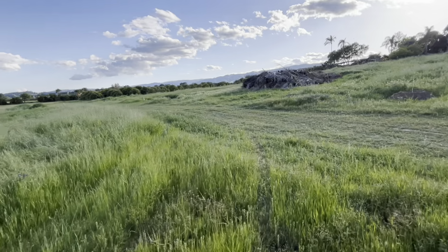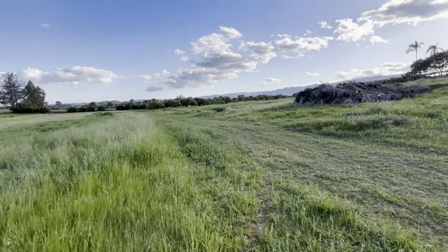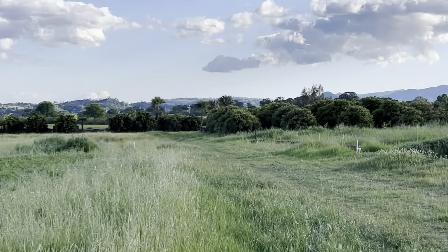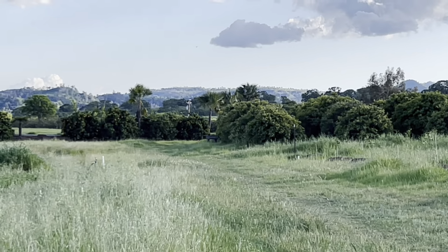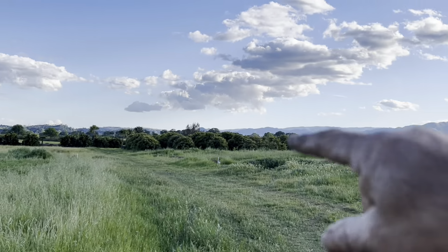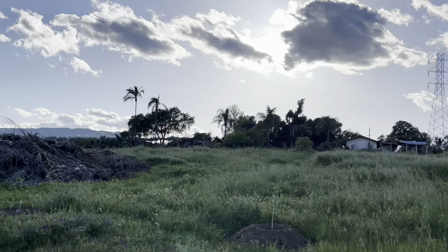You have to know the soil conditions. If it's really loose mud, you'll just slide into the baseball field. But you just got to play it the way the conditions are. Anyway, it goes way up there and around there, all the way down there.